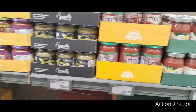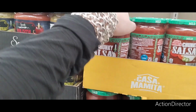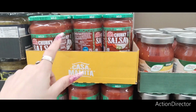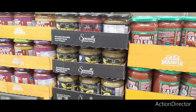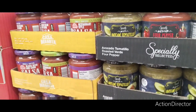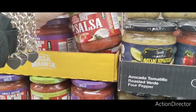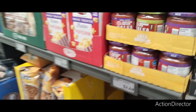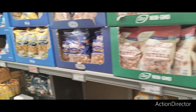Ooh, look at chunky salsa, mild, only $2.19. Look at all that. It's not bad. Mild. Small batch restaurant style salsa. Mild. I like it hot. Alright, almond filled pretzels, $4.99.